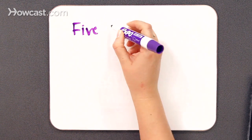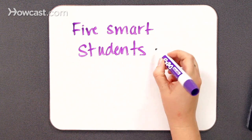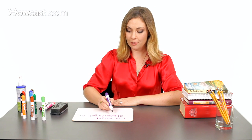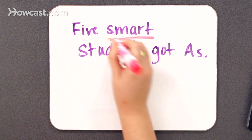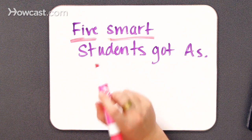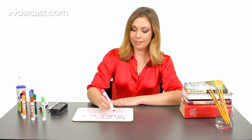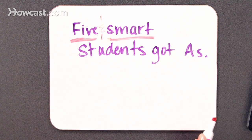Here's an example of when we have two adjectives but we don't use a comma. Five smart students got A's. Well, in this case, we're describing the students as smart, and we're saying that there are five of them. But we don't put a comma here, and you can use the test I just told you about to figure out why. Would it make sense to insert the word "and" between these two adjectives?